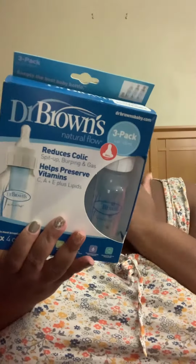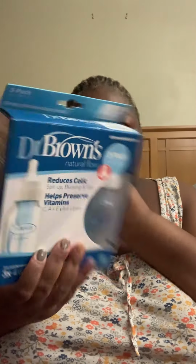For the baby, I picked up this Dr. Brown's Natural Flow, which reduces colic, spit up, burping, and gas, and helps preserve vitamins C, A, and E, plus lipids. And this is the 4-ounce bottles, because as you know, for a while, they're just going to be drinking 2 ounces. I don't remember exactly how many months until they stop drinking 2 ounces, but they're going to be drinking 2 ounces for a while. So this is the 4-ounce bottles. I need to pick up some 2-ounce bottles. And this is their internal vent system, and I only paid $12.99. And you guys know Dr. Brown's are expensive. It doesn't say how much it actually costs.